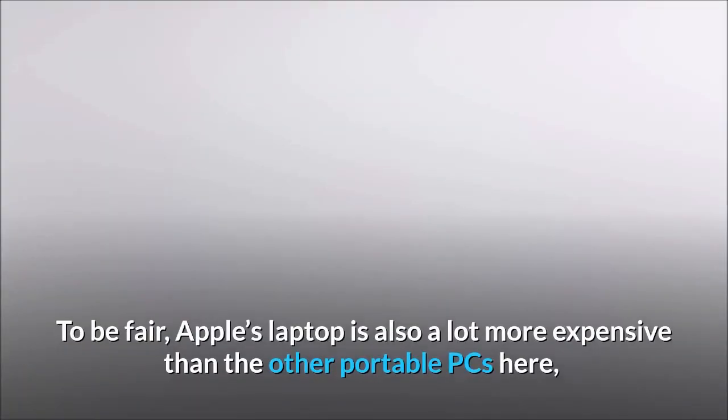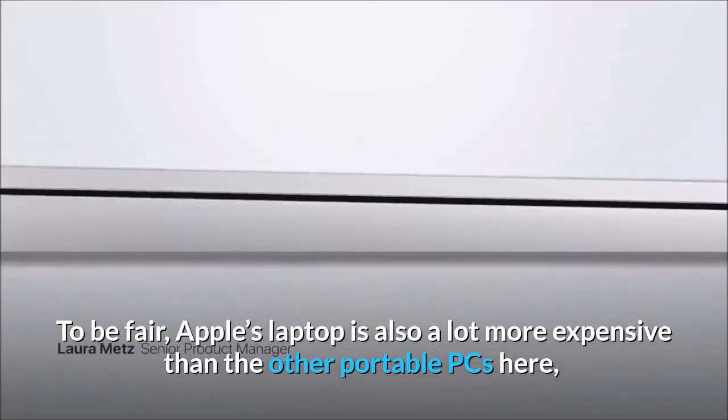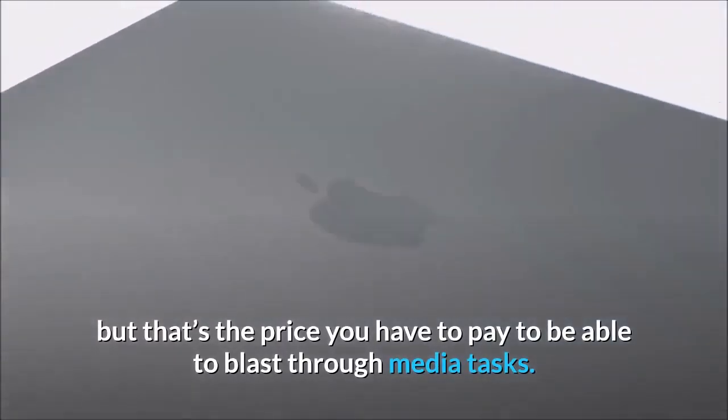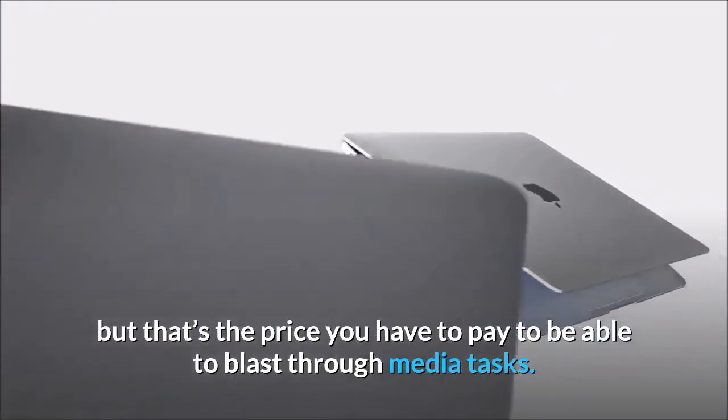To be fair, Apple's laptop is also a lot more expensive than the other portable PCs here, but that's the price you have to pay to be able to blast through media tasks.